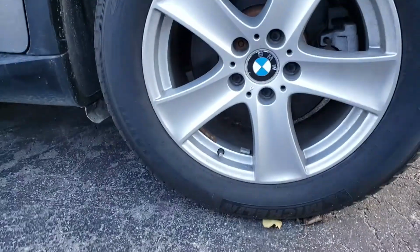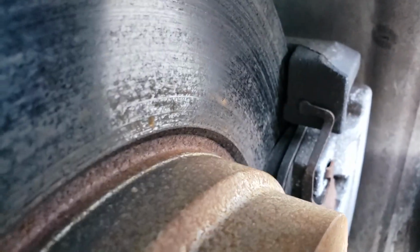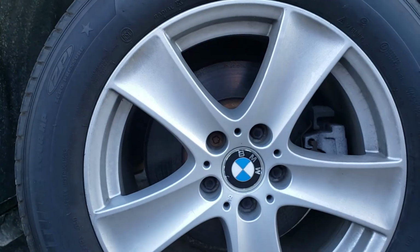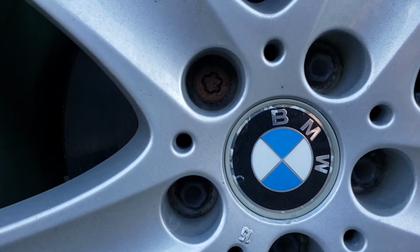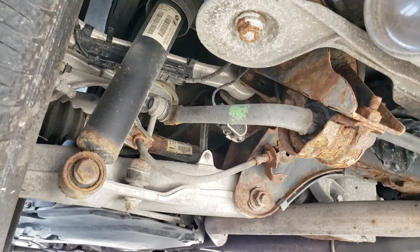Here's the last wheel. Again, we have 2015 at about 6 to 8 seconds of tread. Looks okay. Brakes are in similar condition on this side as well. There is a key for the wheels. See if we can find the wheel lock. Again, this side suspension components look okay.